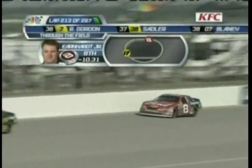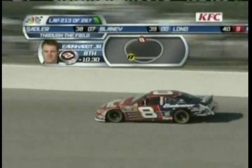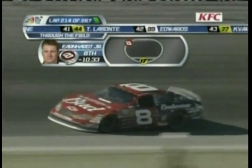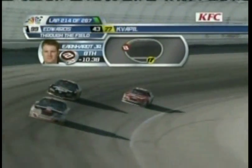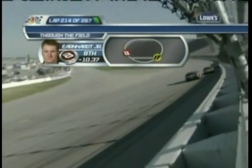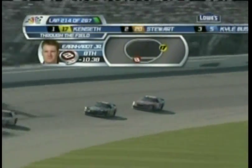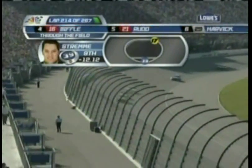Dale Earnhardt Jr., well, they've just had a solid run from 25th up into the top 10. Jr. on that last run said that the car was getting better and better as the day went on. His crew chief Steve Neal just told me they could use a long green flag run to pass people one at a time instead of having the cars all in a big traffic jam. Matt?